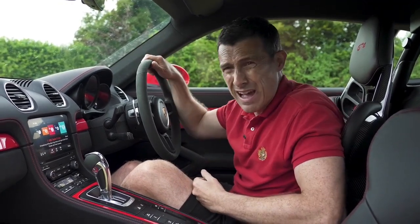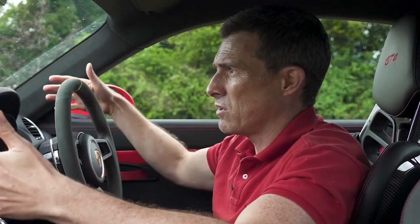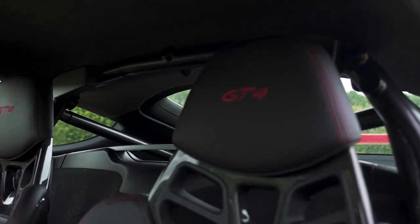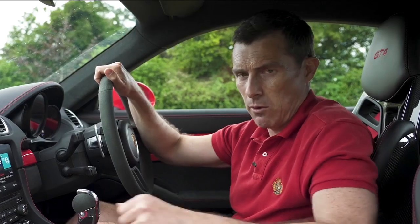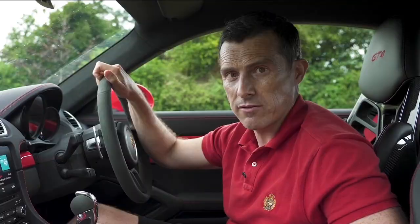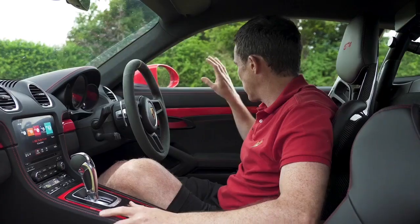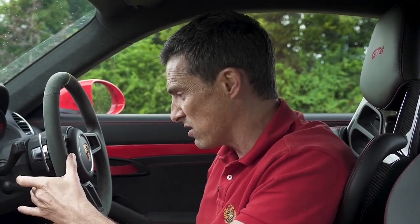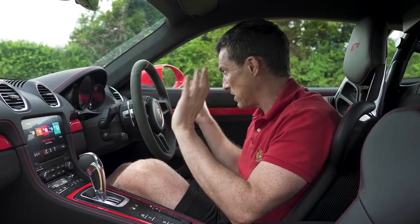It costs £170, it's nuts. This car's got the optional extra laser lights, the roll cage here, and the fire extinguisher. I hope that one works. Should do at £105. All these lovely colours in here and the red stitching, optional extra. Cruise control is an optional extra, and it's not even good cruise control, it's just basic. There's no lane keeping assist or anything like that.